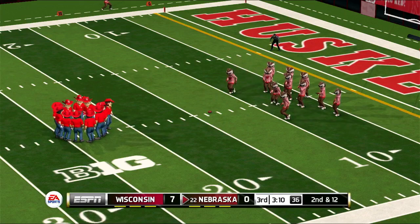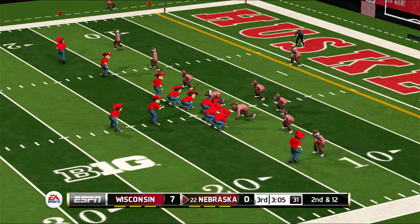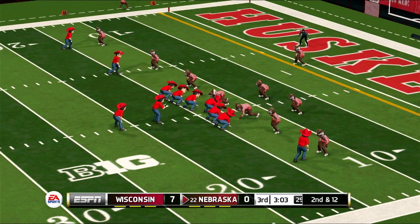And this play is number 8 on the drive. Check 59. Mike. Mike is 59. Mike to 59. Here we go.